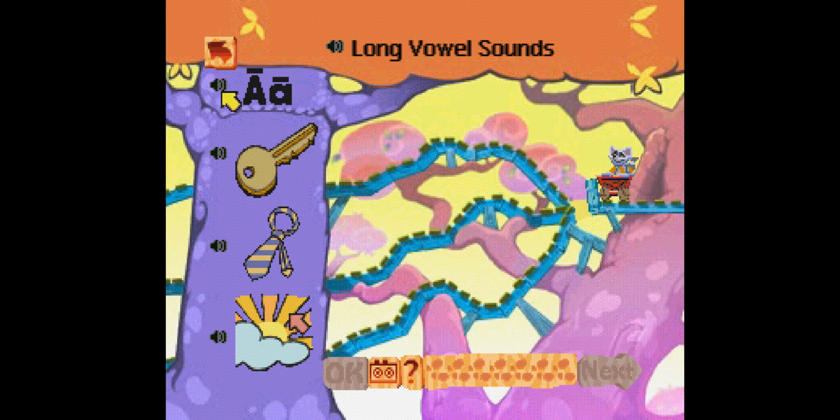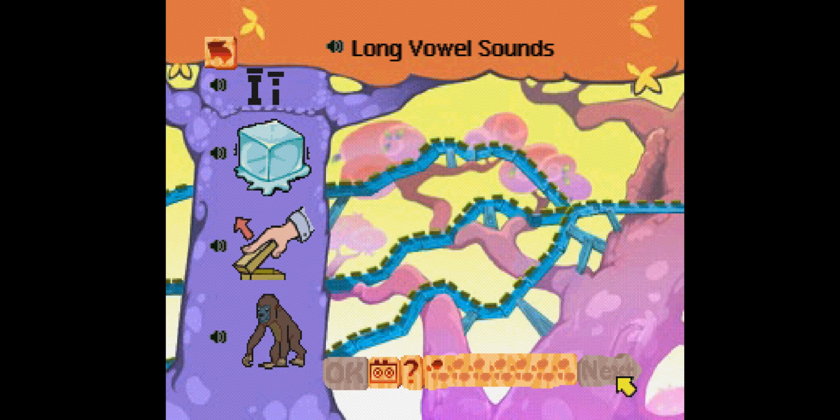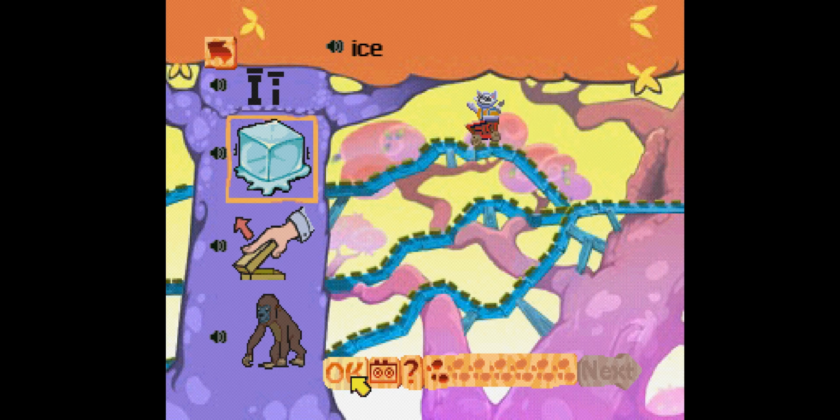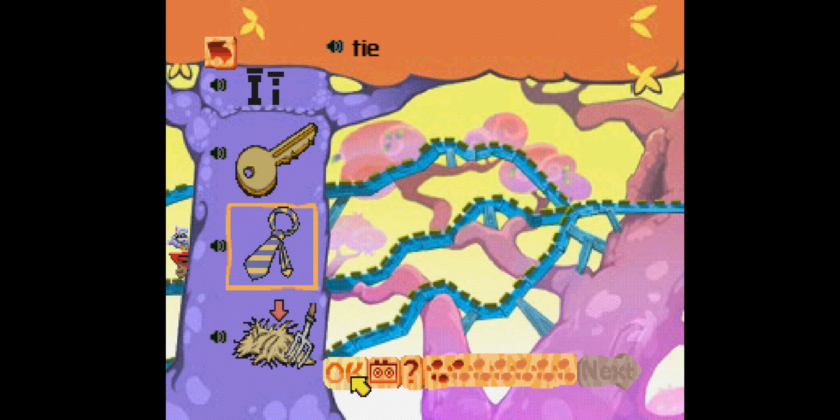To choose a track, listen to each question and then click the correct answer. Look at the pictures. Which one has the long A sound, as in gate? Ray. Which one begins with the long I sound, as in ivy? Ice. Which one has the long I sound, as in cut? Tie.